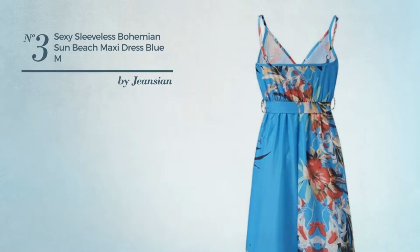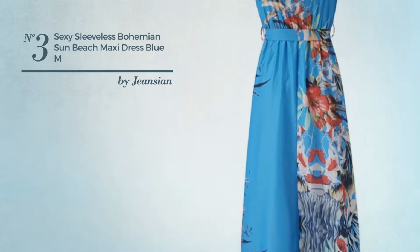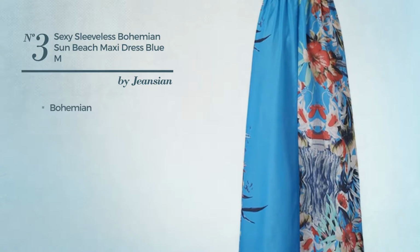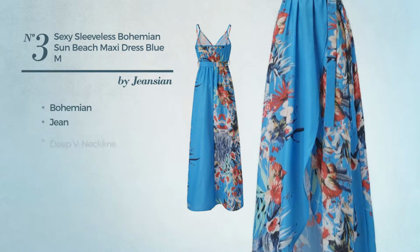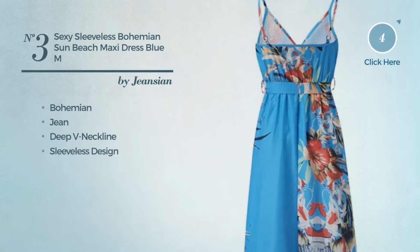Number 3. An all beach maxi length dress. Featuring a sexy bohemian inspired design, made of quickly drying jean. This dress includes deep V neckline and sleeveless design. Available exclusively in this color.